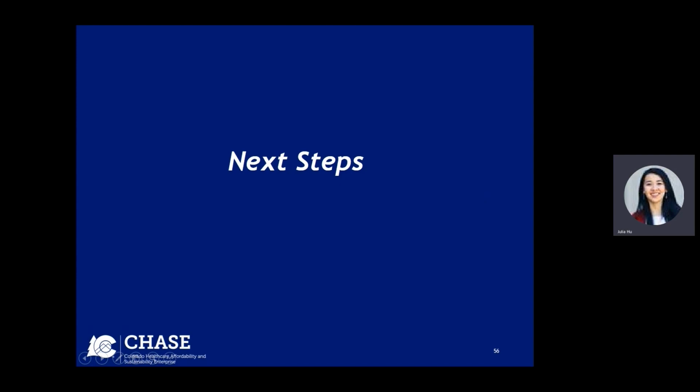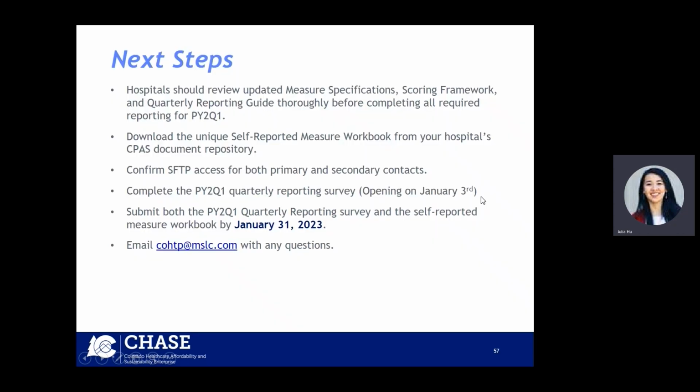So, some next steps for the program. We will review updated measure specifications. We expect the hospitals to be looking through any of those final documents, including the measure specifications, the scoring framework, and the quarterly reporting guide, as they're now currently posted on the site. The hospitals are now able to access CPAS and their self-reported measure workbook. So please look into it, get familiar with it, see how it is used. Review each of the components in each of the tabs of the workbook, so you understand how the data needs to be entered as well as the formats that we're looking for.